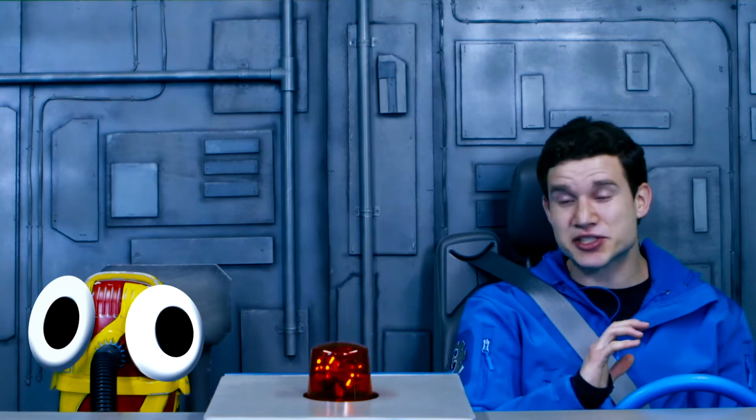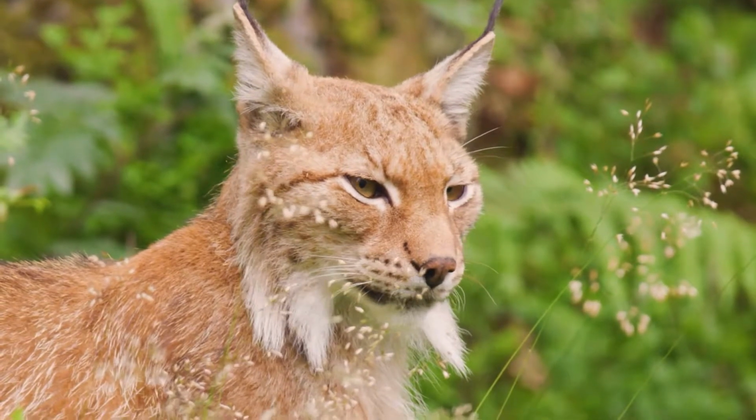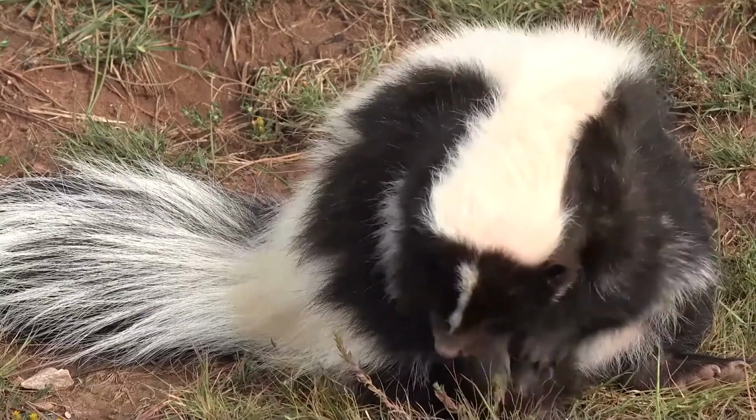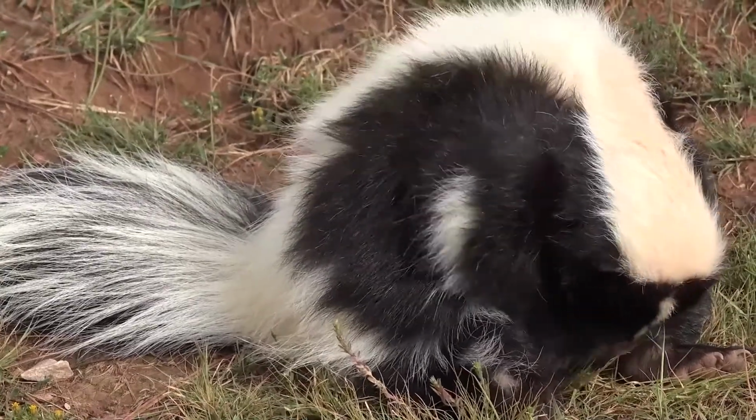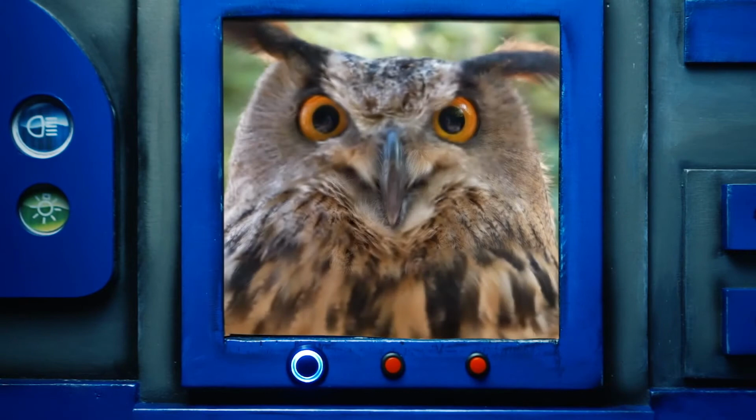But anyway, this place has all sorts of amazing animals. It has the lynx that I mentioned before, but it also has porcupines, skunks. Don't worry, these skunks don't smell. It has bobcats, foxes, and a wide array of different birds. And the bird I am most excited to see today is the owl.